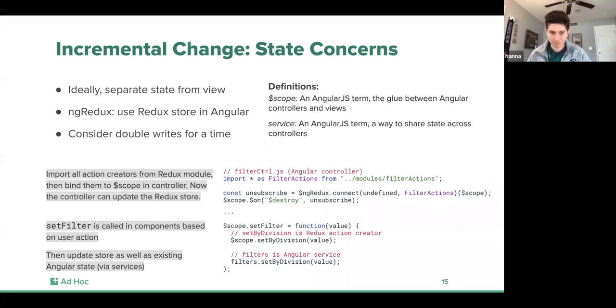So specifically action creators. You can just think of this as the functions that we call to update the Redux store. And then we're using the ngReact connect function, which connects the Angular controller to the Redux store. It takes two parameters. The first is if you want to connect state from the store into your controller. In this case, we actually didn't want to do that because we didn't want to read from the Redux store in Angular at this point in time.